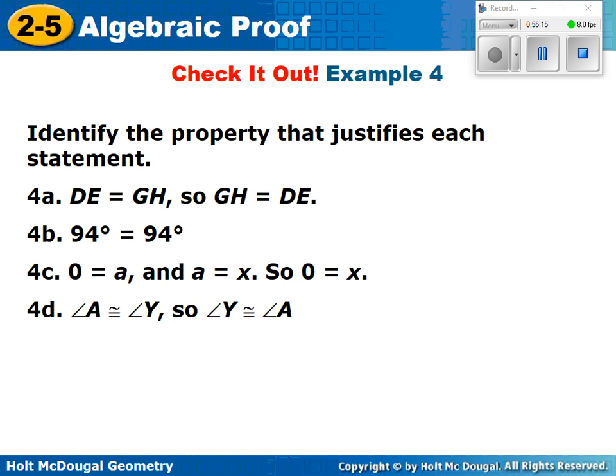Okay, 4A. What did you get for 4A? Good. Symmetric property of equality. Make sure you spelled it with 2 M's. Symmetric. 2 M's. All right, what about 4B? Reflexive property of equality. Again, remember you're looking at the symbols to know whether to put equals or congruence.